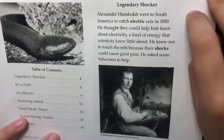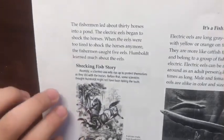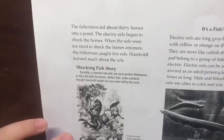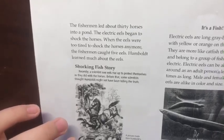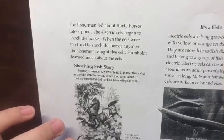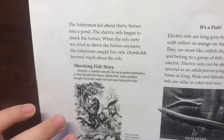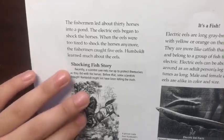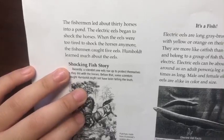He asked some fishermen to help. The fishermen led about 30 horses into a pond. The electric eels began to shock the horses. When the eels were too tired to shock the horses anymore, the fishermen caught 5 eels. Humboldt learned much about the eels.